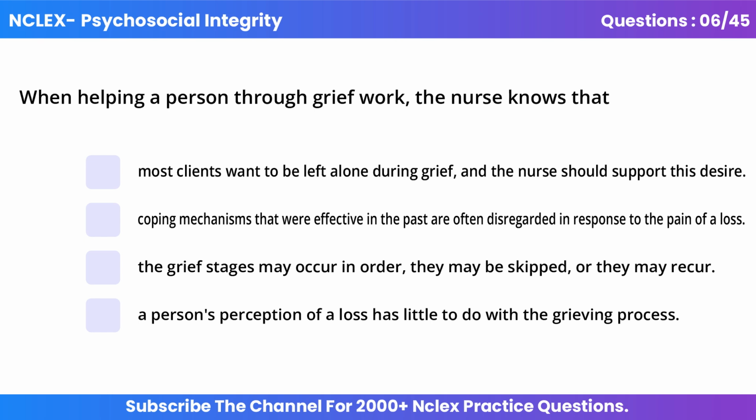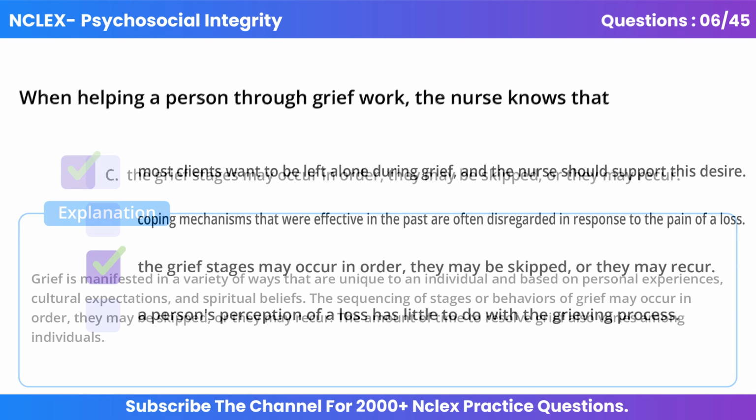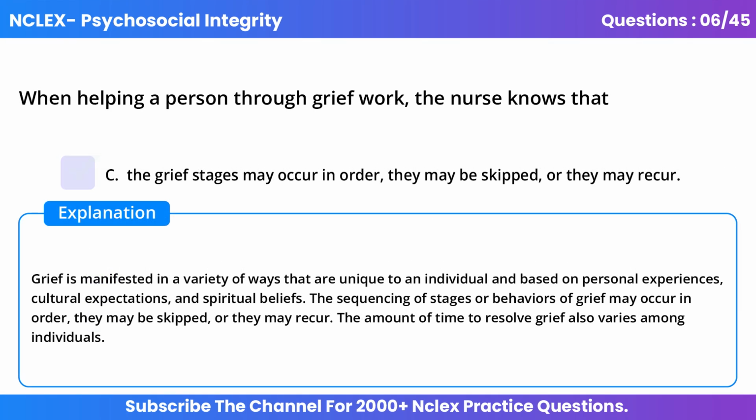Question 6. When helping a person through grief work, the nurse knows that C. The grief stages may occur in order, they may be skipped, or they may recur. Grief is manifested in a variety of ways that are unique to an individual and based on personal experiences, cultural expectations, and spiritual beliefs. The amount of time to resolve grief also varies among individuals.